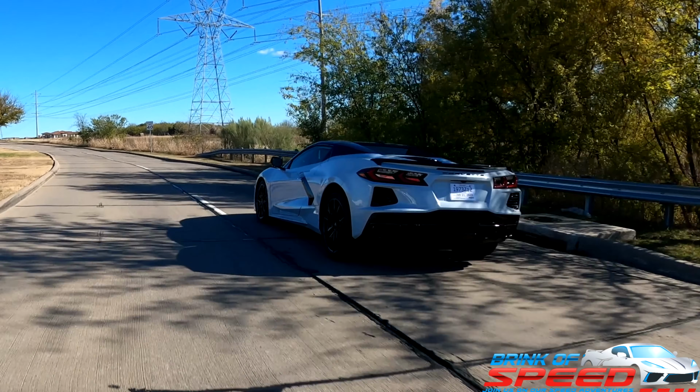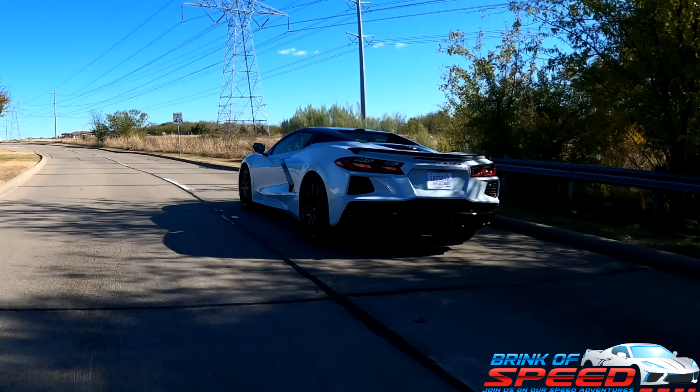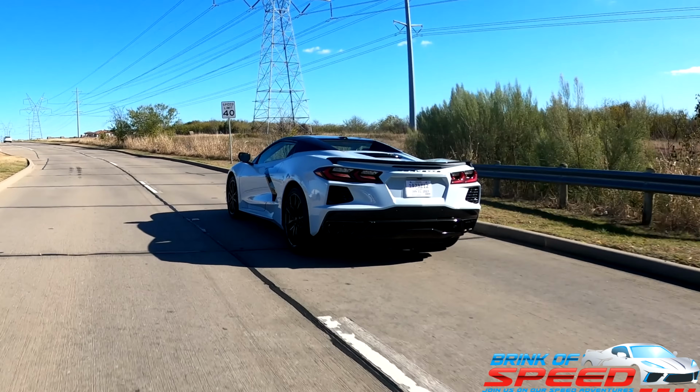So those are the two main things that I notice. The other thing that I notice is just some bumps in the road. They jar you a little bit more than even my Z51 with MagRide. And I would say that this isn't as soft as my Z51 with MagRide. So that just goes to show you that it's soft, but just not quite as soft.